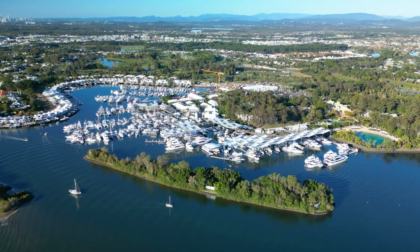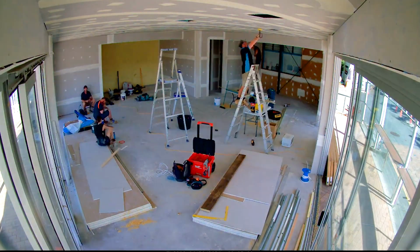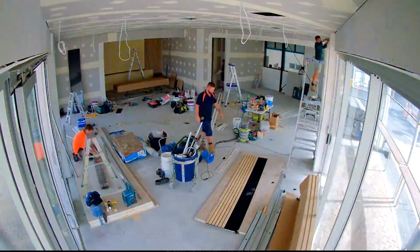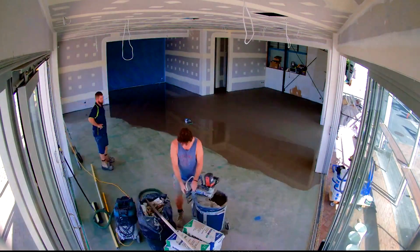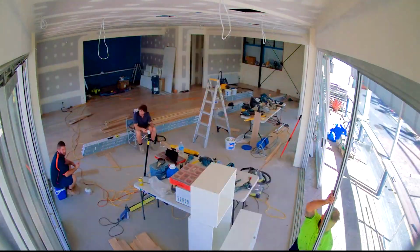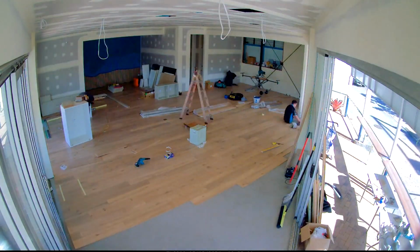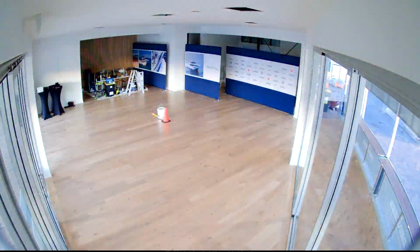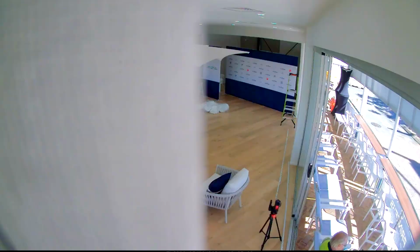From there, in January, March arrived very quickly. You started construction on your new premises. Why the move? Well, we've been looking at trying to move premises for some time, and we've actually outgrown where we were. You've got to remember that was a temporary premise that we built in 2019. So we moved to the new premise in May, just before Boat Show.